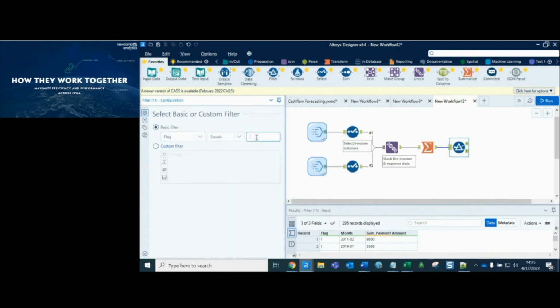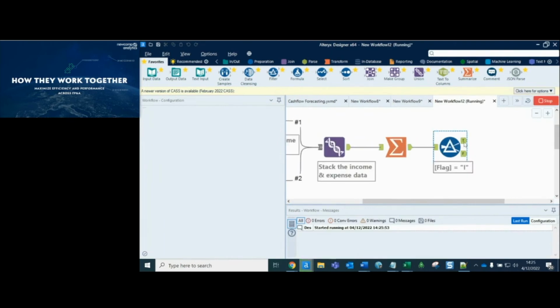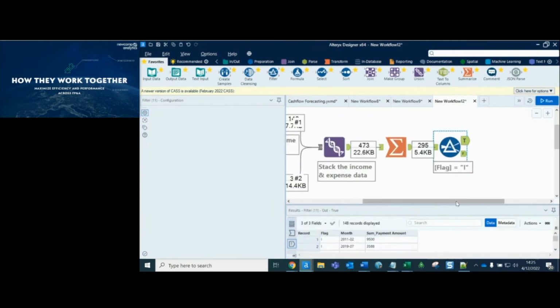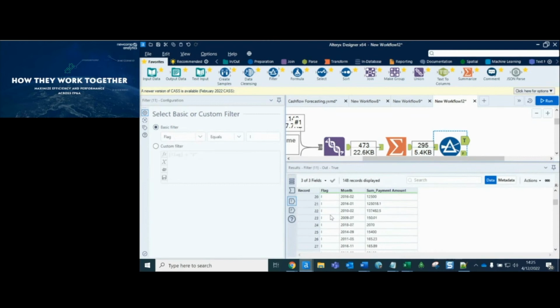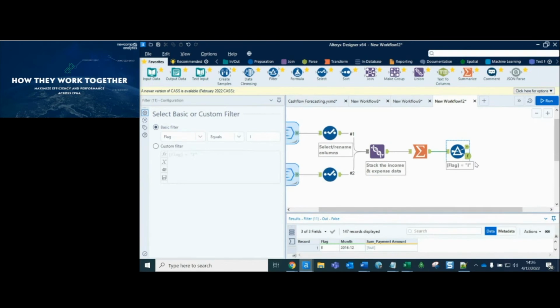where I'm saying that I want my flag to equal I, being income, so that when I run this, what we're going to see coming out of one of these, as we call output anchors, is exclusively income data. Notice how I've got it all written out here. It's just income data. Whereas out of my other output, I've got everything that did not fit the filter. The reason I'm highlighting this is if you contrast this to how things typically work in say Excel, I can only filter for one view at a time. I never lose the view of my data here. I can continue to run one stream of analysis this way and one stream of analysis that way as well.